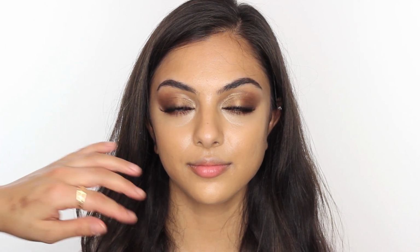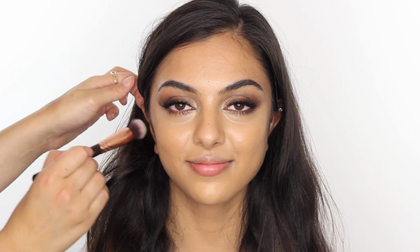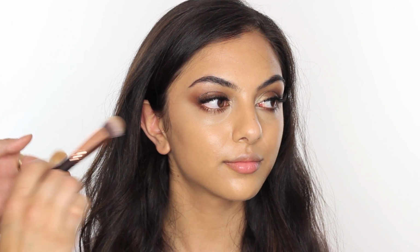So I'm going to take the Zoeva Face Shape brush, and using a bit of the deeper shade, just going to follow along the hollows of Anne-Marie's gorgeous cheekbones. So again, I always think if you follow from the top of the ear downwards, you don't want to go too close to the lips. Keep your foundation brush to hand as well, and then you can just blend any edges out with your foundation brush.